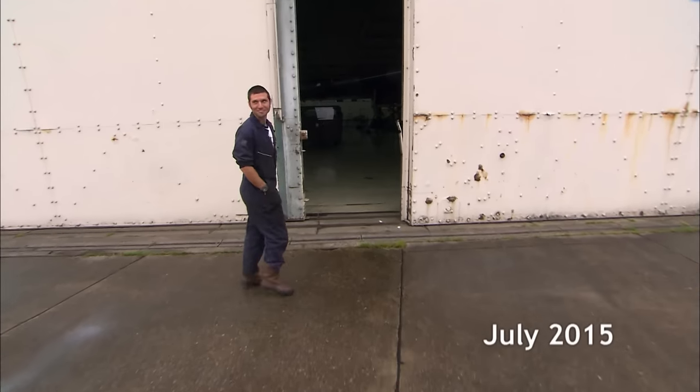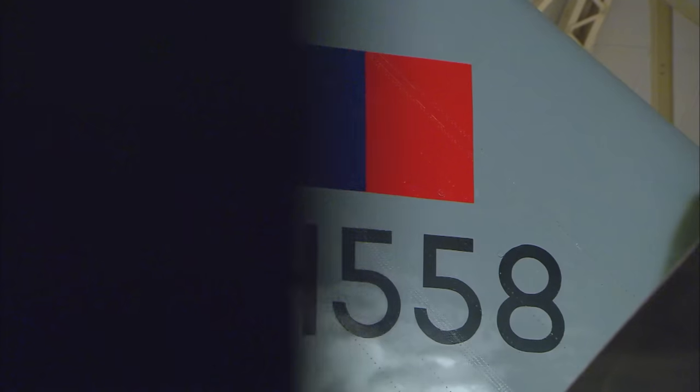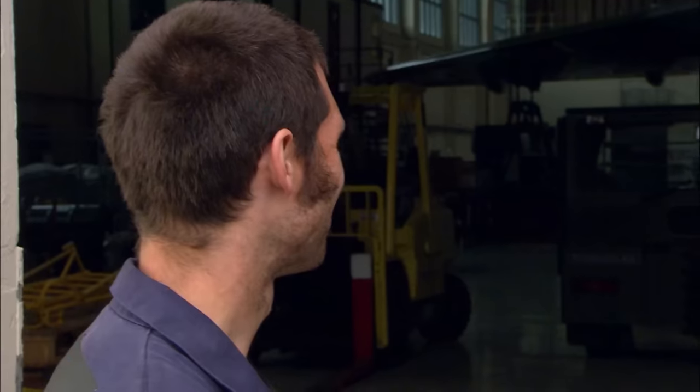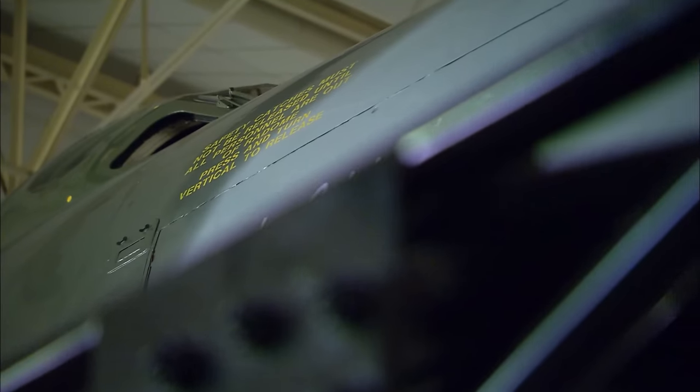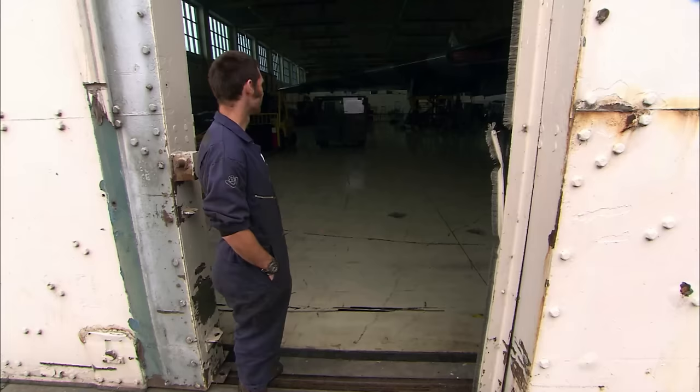Oh, we love a new project. We love a new job. Designation, XH-558. Name, the Spirit of Great Britain. That's a lot of plane.